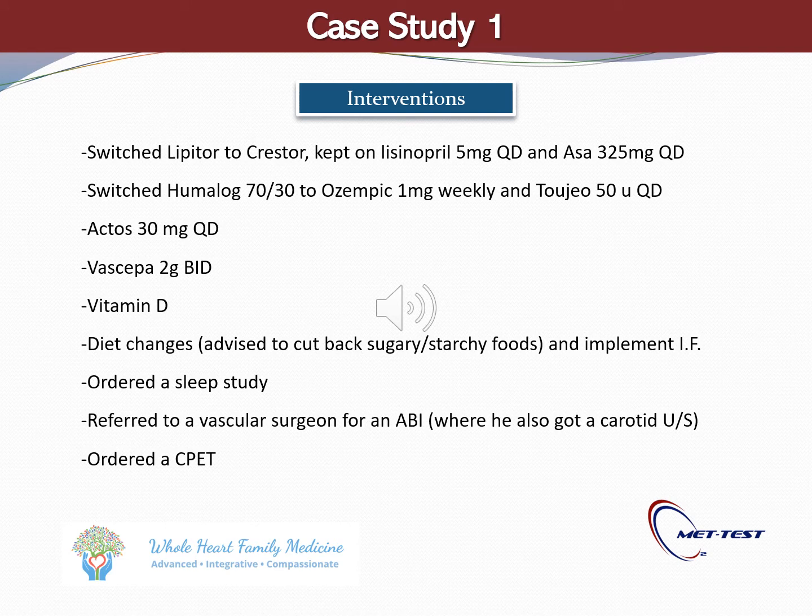I made some initial changes in his medications. First, I switched his Lipitor to Crestor, since this is a water-soluble statin and often has fewer side effects and more improvements in HDL. I kept him on his lisinopril for renal protection and his aspirin 325, but I switched his Humalog to a combination of Ozempic so I could maximize his GLP-1 dose, and Toujeo for his basal insulin so that I could start off on a higher dose until we got his blood sugars under control, but then wean down over time once he made some lifestyle changes.